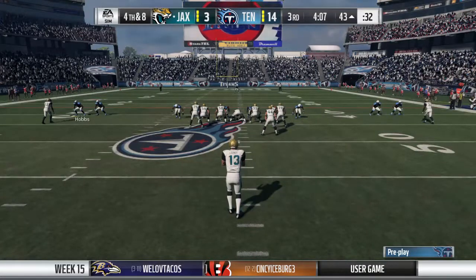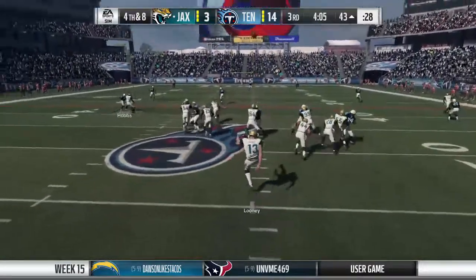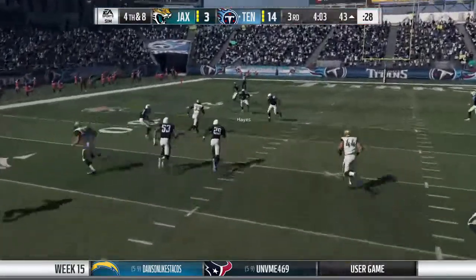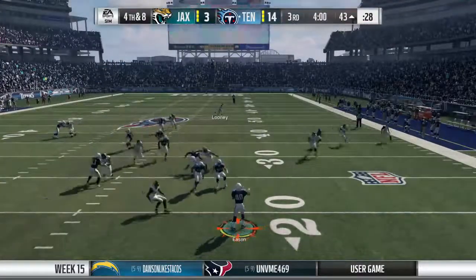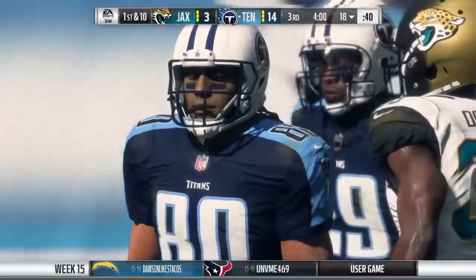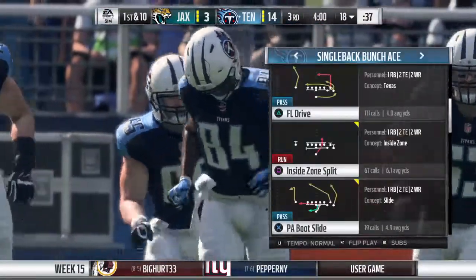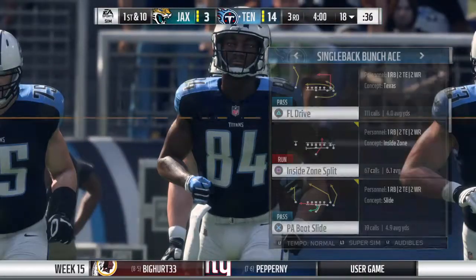And the Jaguars send out their punter as he's on for the 5th time here today. And he deserves a bronze leg as he gets this one away. And a fair catch signaled for and taken at about the 18-yard line. Just 21 yards on the punt there. And the offense will take over with a new set of downs.